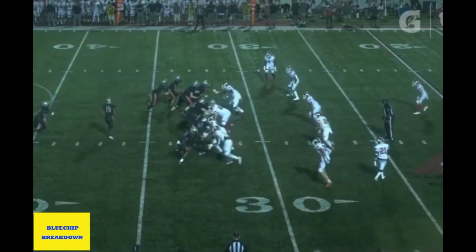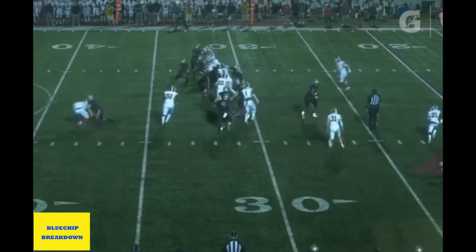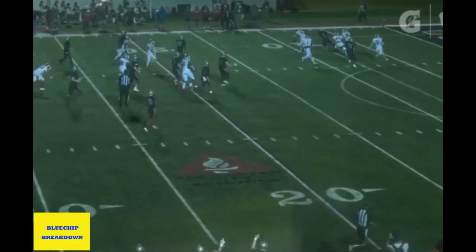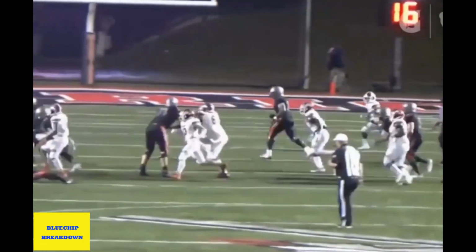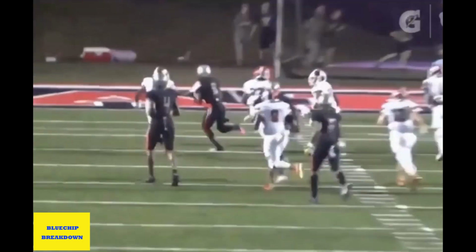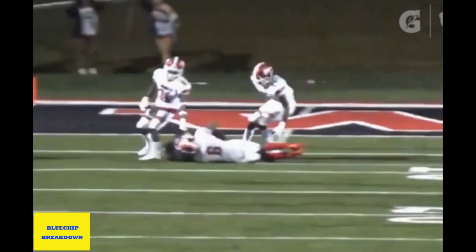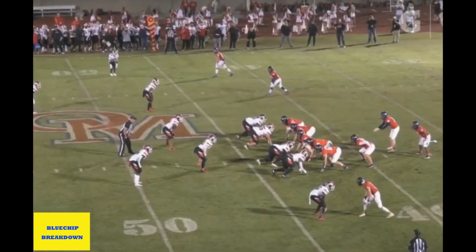That's beautiful work. That's small things, but makes a huge difference. Great job here of maintaining outside leverage. Coming up quick, forcing that running back inside, and then continues to track this play. And obviously going out, getting those footballs whenever you're playing defense is always really big.